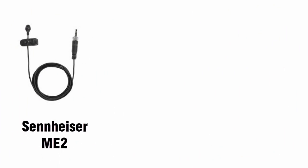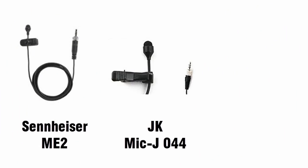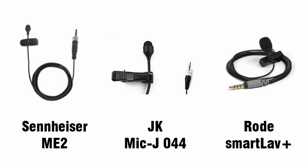Another good choice is a lapel or lavalier mic, and they come in both wired and wireless models. Depending on what you're doing, a wireless or wired lapel mic can be really handy, especially if you're moving around a lot, because it's hard to carry the Yeti around with you. There are a lot of choices, and here are my top 3 recommendations for you. Number 1 is a Sennheiser ME2. Second is a JK Mic J044, and third choice is a Rode SmartLav Plus. They're all good mics, and it really depends on your voice what's best for you and your personal preferences.